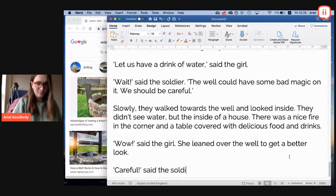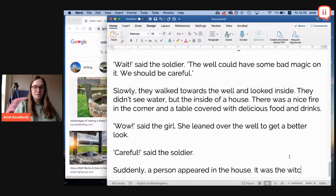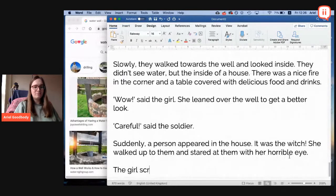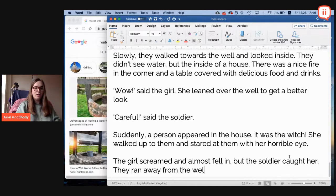Careful, said the soldier. Suddenly, a person appeared in the house. It was the witch. She walked up to them and stared at them with her horrible eye. The girl screamed, and almost fell in. She did not fall in, but she almost fell in. But the soldier caught her. They ran away from the well so that the witch couldn't see them.